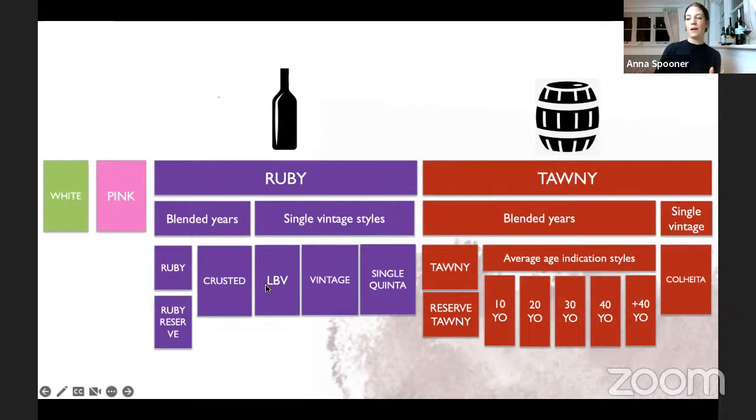The first of which we've got here is LBV, which stands for late bottled vintage. This particular style was invented by Taylor Fladgate Group. I think it was Taylor specifically, to be honest with you, in the 70s or 60s. And it's similar in some ways to a Ruby Reserve that we've just had. But instead of it being blended years, it's a single year.